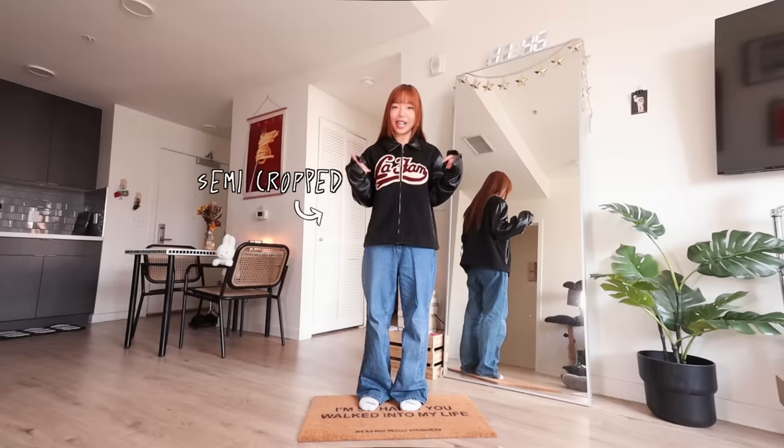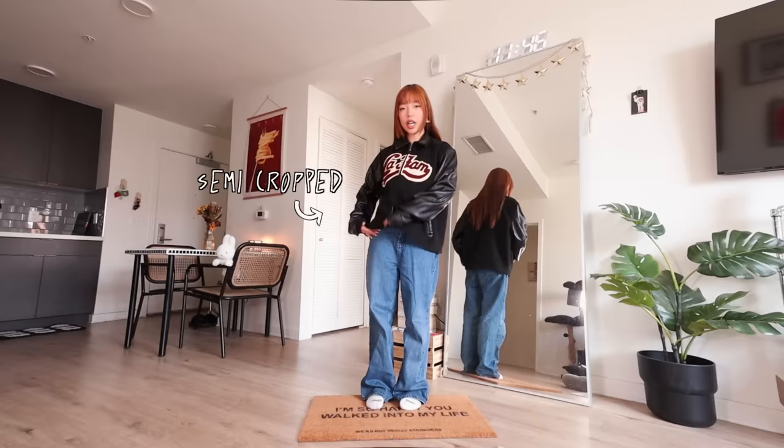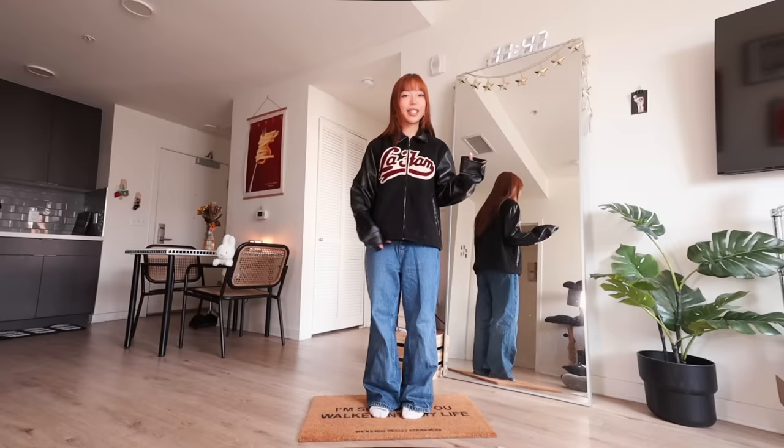Because I am a little bit on the shorter side, I have a shorter torso, I like when jackets kind of hit on this area, at the hip area, just a little bit low. I don't really like too cropped. It doesn't shorten my proportions or anything. It flares at the bottom.